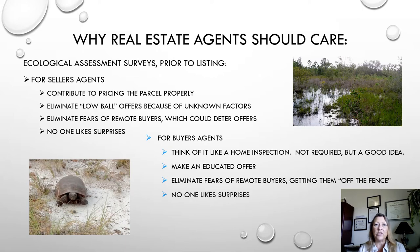Whether you're a buyer's agent or a seller's agent, or both, a survey or ecological assessment allows you to leverage information in many ways. First of all, no one likes surprises. Finding a tortoise burrow or knowing the lot is in a scrub jay territory is not a deal breaker when everyone knows and understands what that impact is.